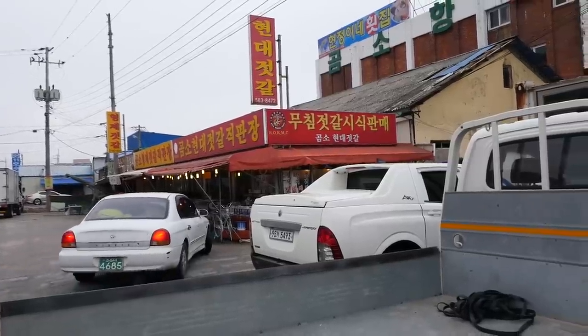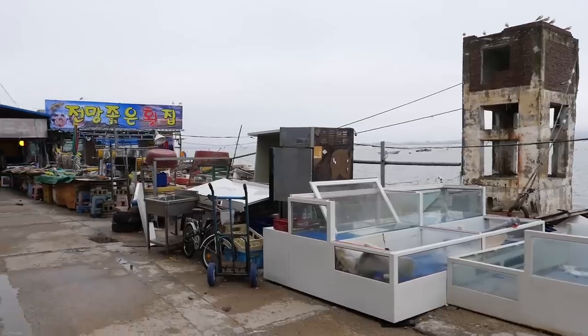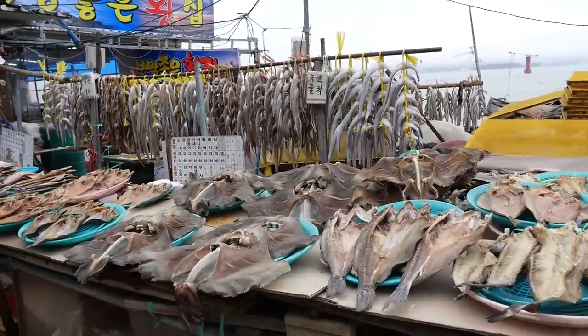A little village called Gomso that is famous for dried, I'm not sure, some kind of dried fermented fish and preserved fish. So we're gonna go to the market now and take a look. Whoa, lots and lots of dried fish.